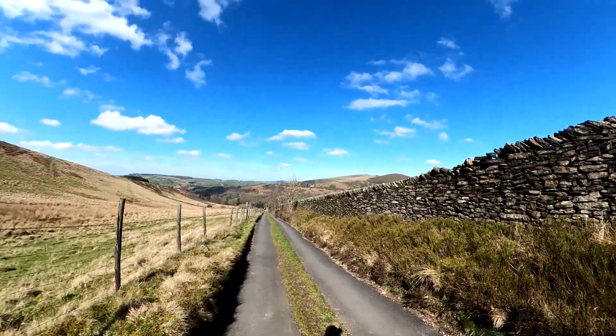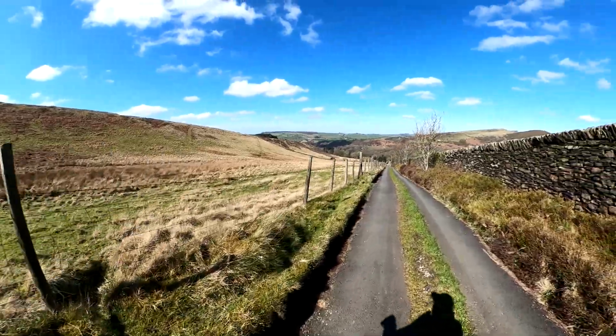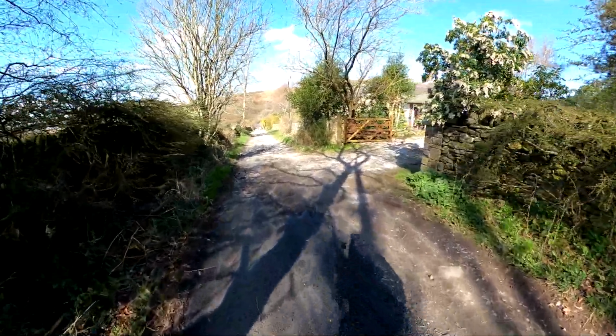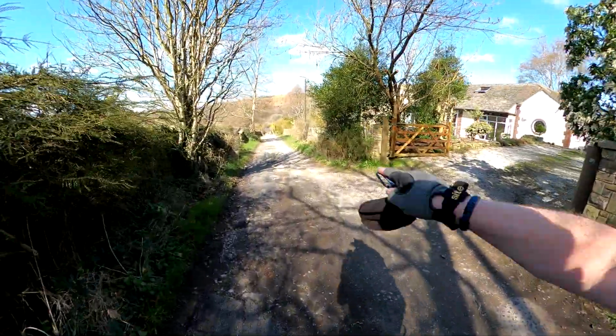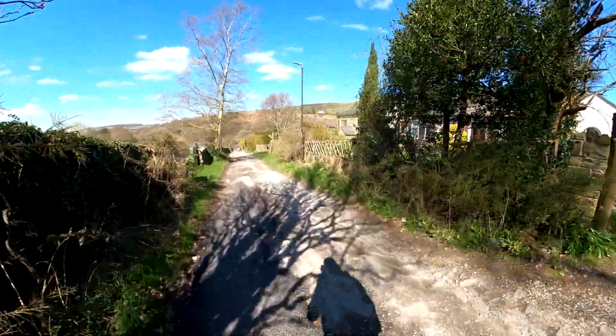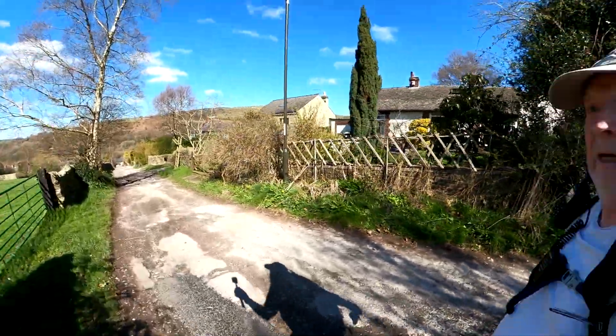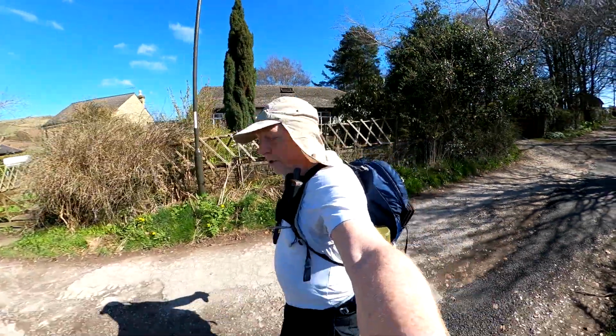I'll say none of this I've done before, so it's all virgin. Still on this downhill, coming towards the road intersection. Then I've just got to pick my way through the village to get out the other side up there somewhere, and down to t-shirt.